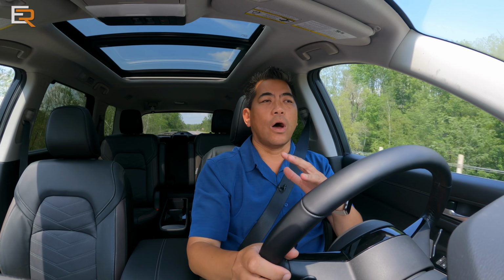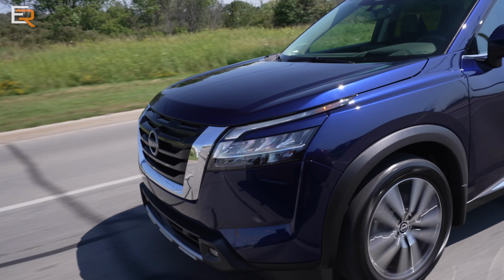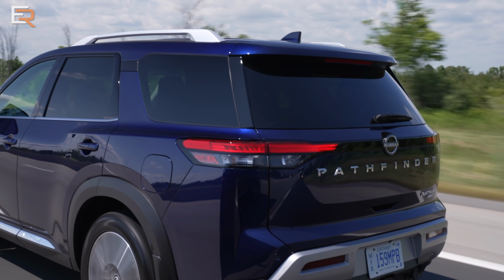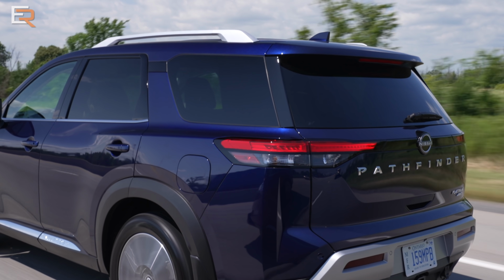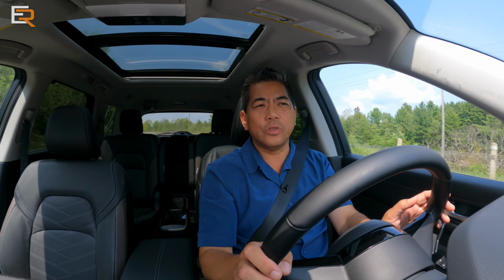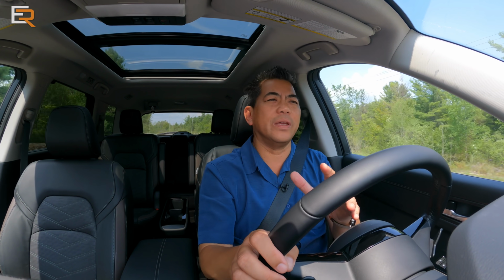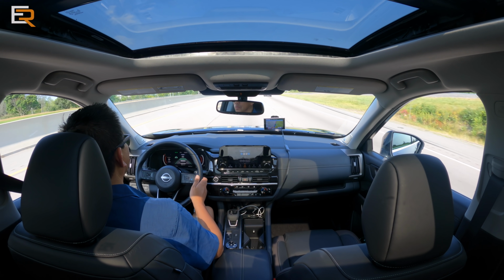The suspension has also been revised on this new Pathfinder. You'll get 28% stiffer roll rates in the front and 14% in the rear. Don't expect anything too cushy. It's nice that it's a little bit more on the stiff side, especially when you're doing a little bit more spirited driving. It's great for cornering, especially for a vehicle that is a little bit higher, like an SUV.